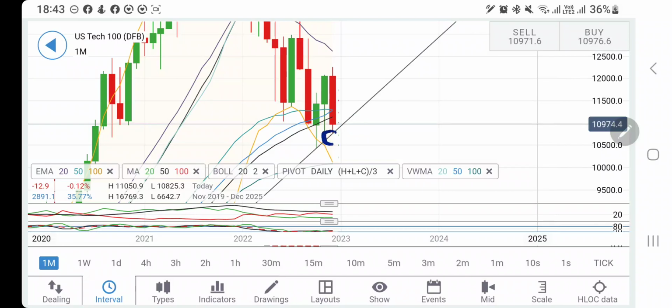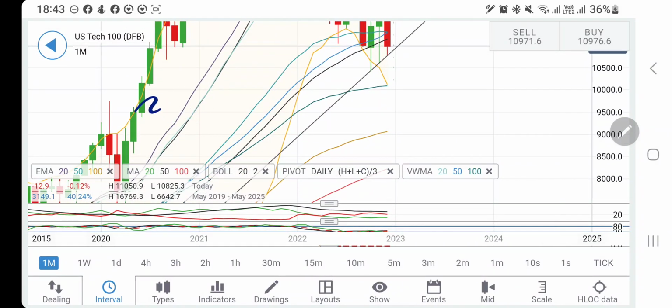Only and only if it breaks past this zone at 10,800, 10,500, then you can expect that NASDAQ 100 is going to go further. How far can it stretch? The next target is going to be this zone at 9,500, 600, and then 9,000. Yes, sooner or later, maybe a few years, a few months down the lane, it may try to achieve this zone, but right now there is a possibility for it to retrace.